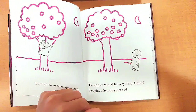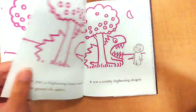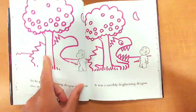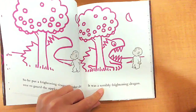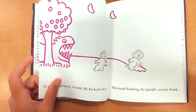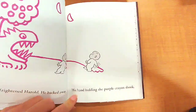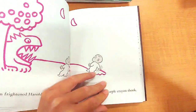The apples would be very tasty, Harold thought, when they got red. So he put a frightening dragon underneath the tree to guard the apples. It was a terribly frightening dragon. Ooh, should be careful. It even frightened Harold. Oh no, he got scared. His hand holding the purple crayon shook. Uh-oh.